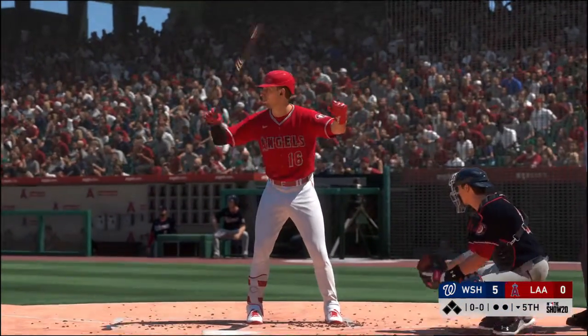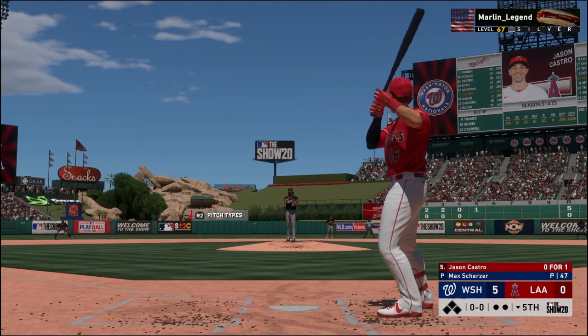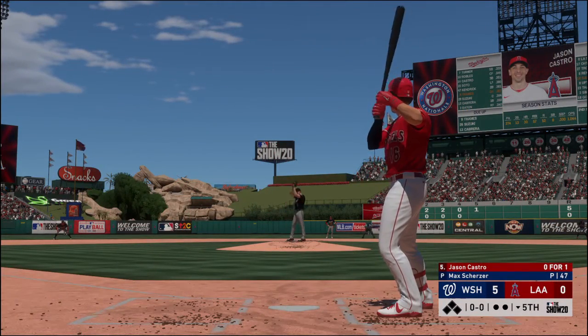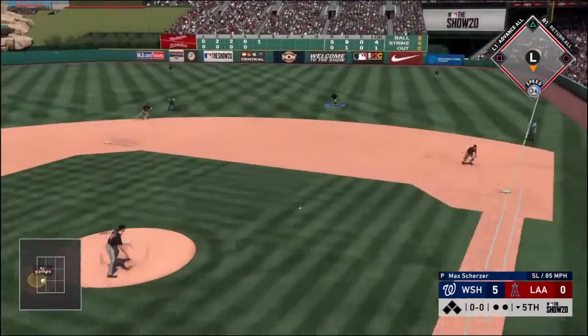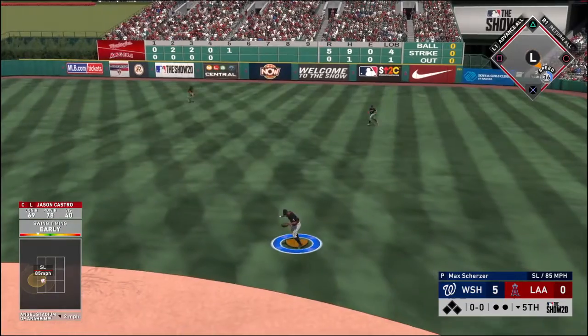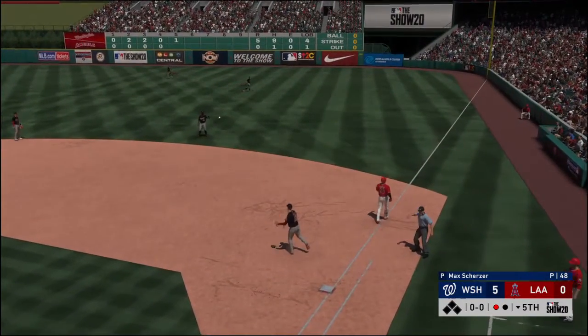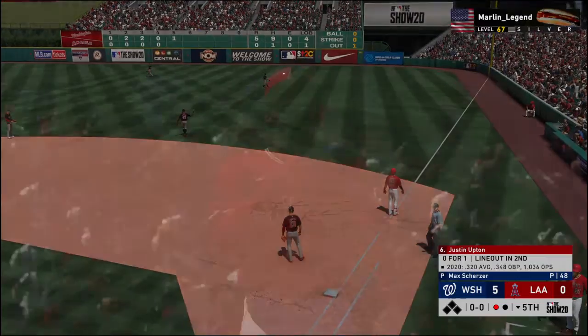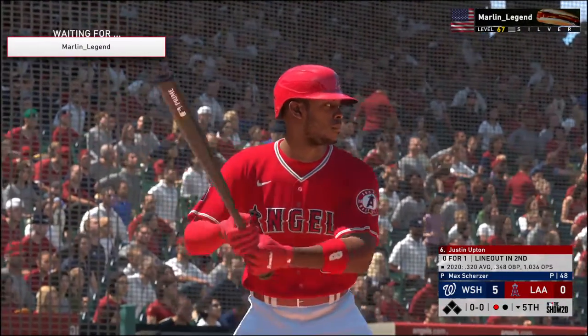So digging in now, Jason Castro looking to put the ball in play here. He went down on strikes in his first at bat. And the pitch. Not surprisingly here, this is on the ground to the right side. On to first with it is Kendrick, and it's in plenty of time for the first out. Leadoff man gone for the left fielder, Justin Upton.